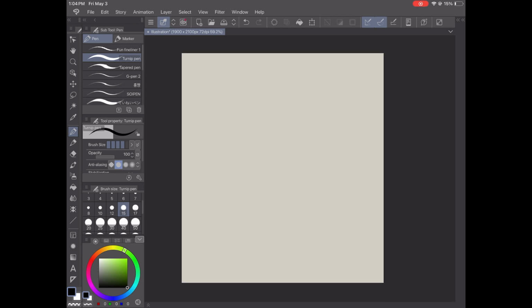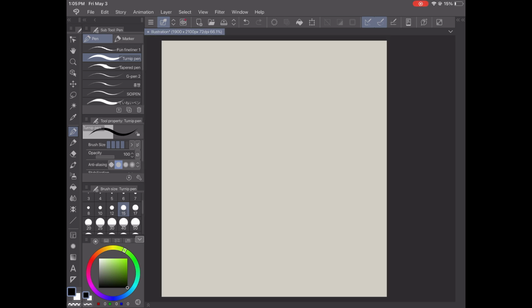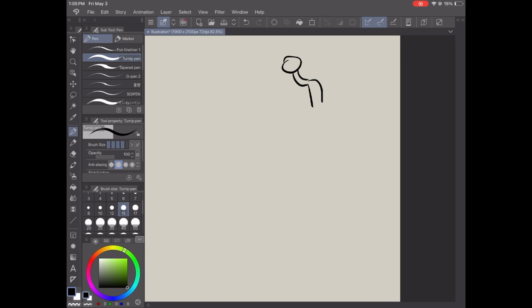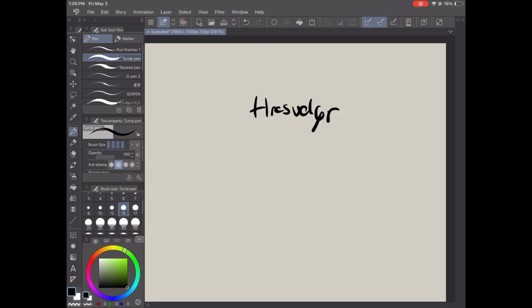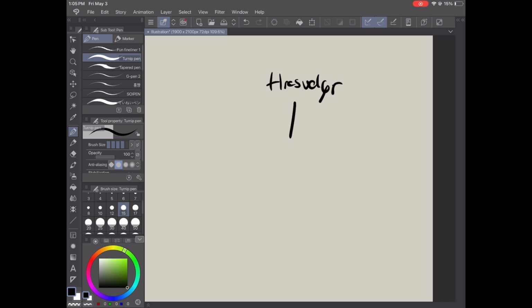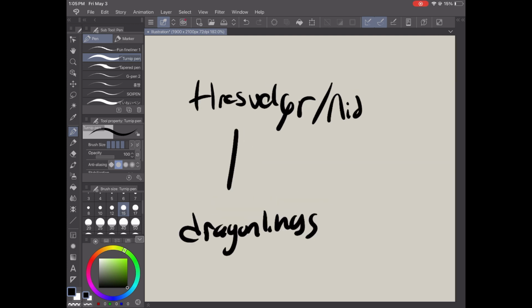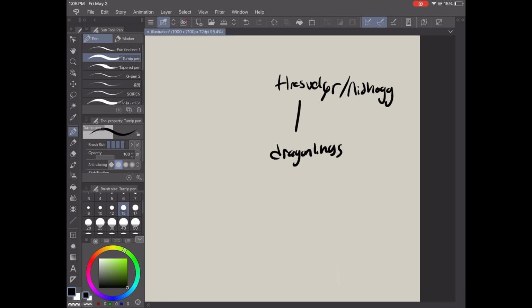Okay. With all that out of the way, right? Let's make a tree. My hypothetical is that we start with someone like Hresbelger. I think he's pretty basal. And then off of him, we get things like the Dragonlings, slash Nidhogg, they are brothers. Right, so we get stuff like the Dragonlings.